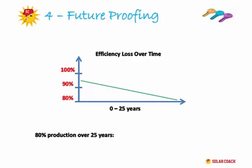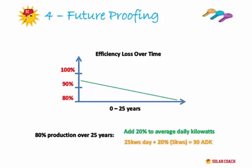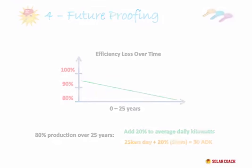As part of the calculation to work out what size system you need, we actually add 20% to the average daily kilowatts we're trying to eliminate. So if our average daily kilowatts were 25, we'd add 20% to that and make it 30 kilowatts, being the new number we need to eliminate. And in this way, we actually future-proof you for decades to come.